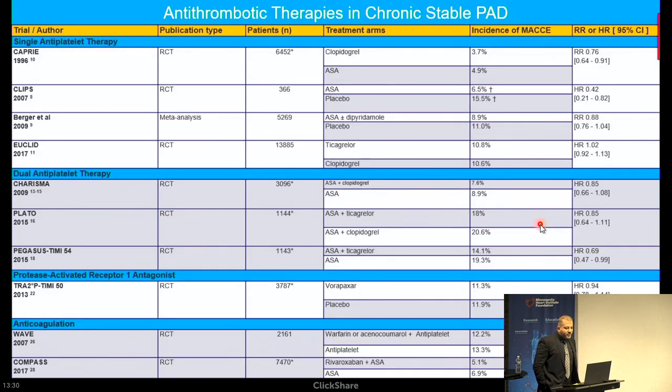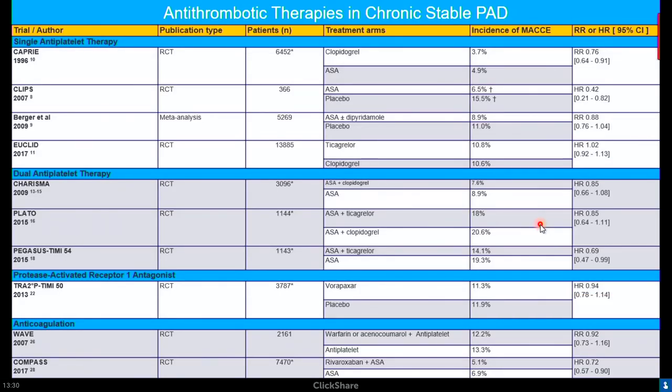I know that this table is very crowded. I appreciate our fellows who helped me put these tables together. Appreciate their help. This summarizes all that we talked about.